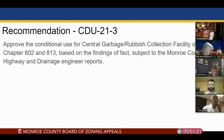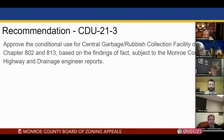Okay, great. Motion to approve CDU conditional use request 21-3, Bedford Recycling. A vote in favor is a vote to approve the conditional use for a century garbage and rubbish collection facility. I will note that our definition of that includes recycling facility. And I hope we change the title of that facility in the new ordinance so it doesn't have such a negative connotation. But again, a recycling facility, whether or not it's required to get a solid waste permit from the state and from the local Board of Health, is a conditional use under this provision. Again, a vote in favor is a vote to approve the conditional use based upon the findings and subject to the Monroe County Highway and Drainage Engineer report.